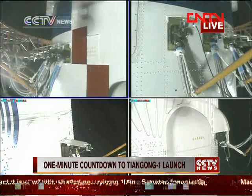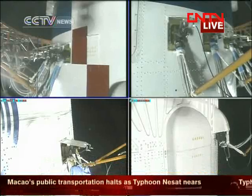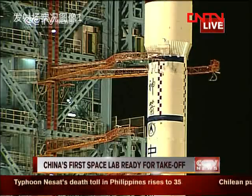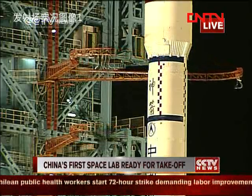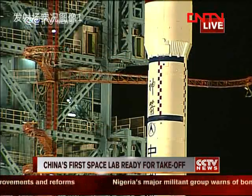should be the power switching. And you can see those feeds are taken from the cameras mounted on the interior of the rockets. Well, the arms have swung open and the rocket is on its own, standing there waiting to be lifted off.